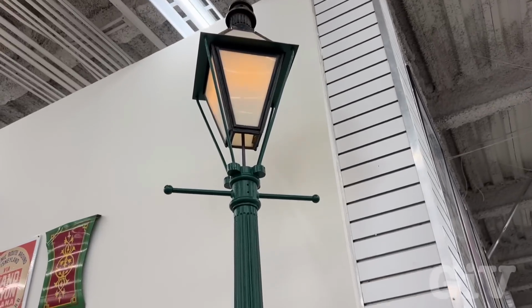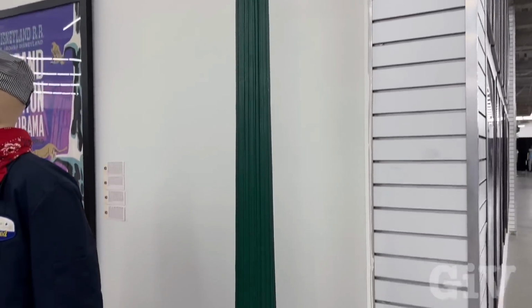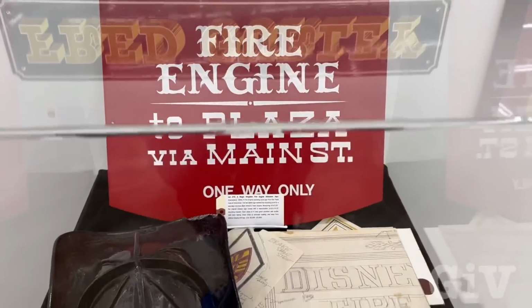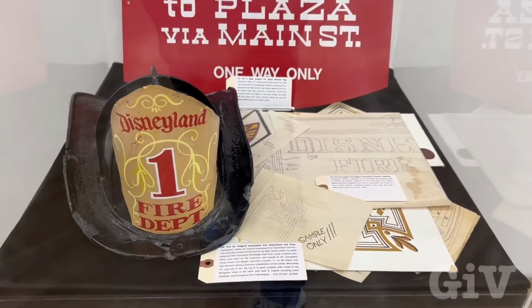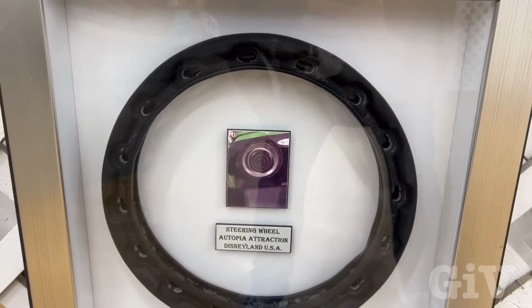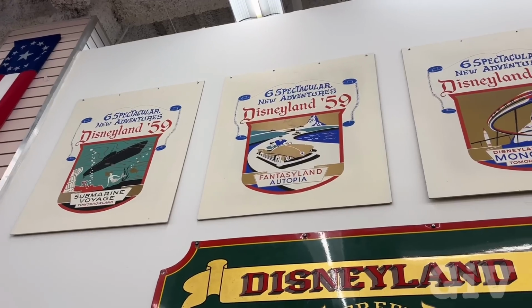For years, this lamp pole was standing at Disneyland. Fire engine to Plaza via Main Street. You know the double-decker buses that went up Main Street up and down? Those are like signs. They were on the side of the double-decker bus. Moby Dick. An original steering wheel from the Autopia attraction. 1959.